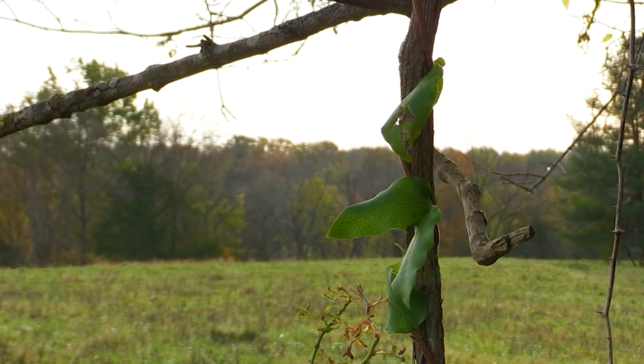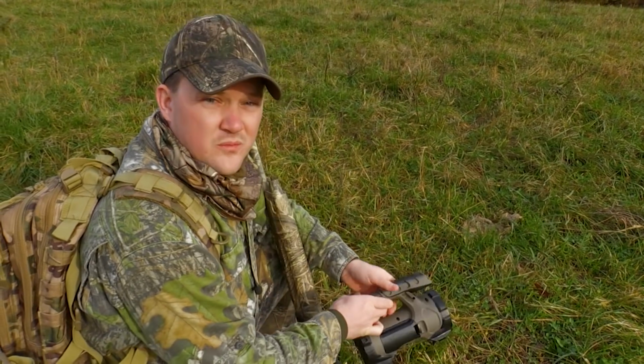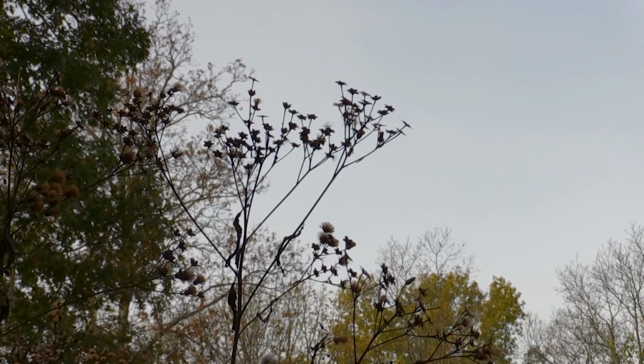All right, well, this spot didn't produce either. We've got one other spot on this farm that we're gonna try out. If we don't have any luck there, we're gonna head out to Taylorsville Lake WMA and try to do some public hunting.